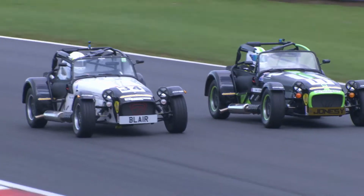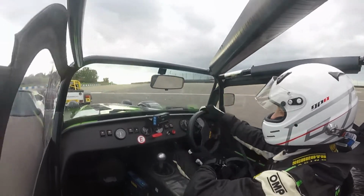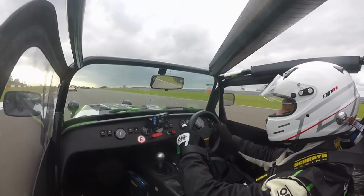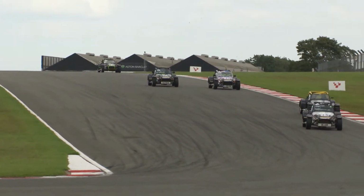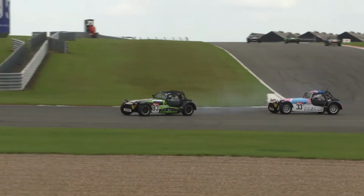And Carl Jones is making a bid for first position. Carl started 8th, but goes up the inside of Blair McConaughey into the chicane. Runs wide onto the gravel, though, and spins. Oh, what a shame for Carl Jones. Adam West nearly followed him, but managed to save it. Unfortunately, that might be the last we see of Jones in this lead pack after what had been a really good drive. Sadly, he's dropped right down the order now after that big moment at the chicane.